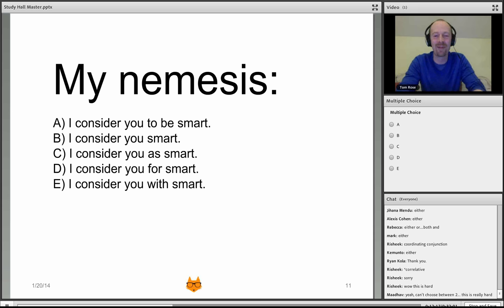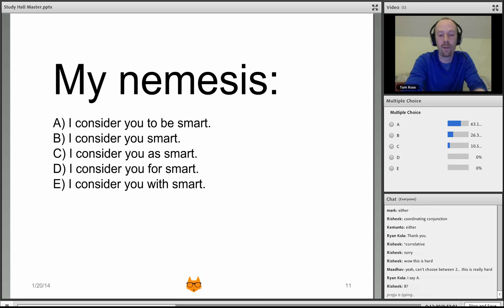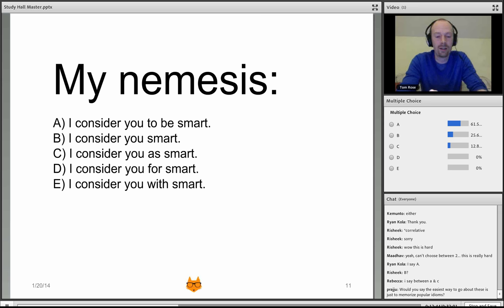Interestingly, most of you are getting caught in the wrong idiom here as well. Let me show the polling on this one. The most common answer was, I consider you to be smart. Second most common was, I consider you smart. And the third most common was, I consider you as smart. Nobody picked D or E. The correct idiom here is actually B. It's actually, I consider you smart.